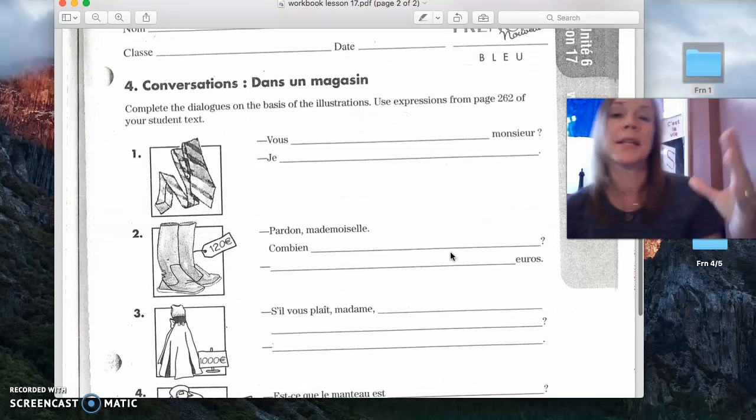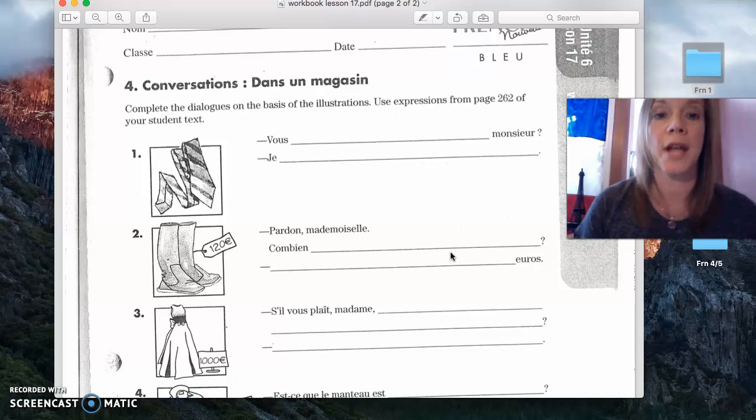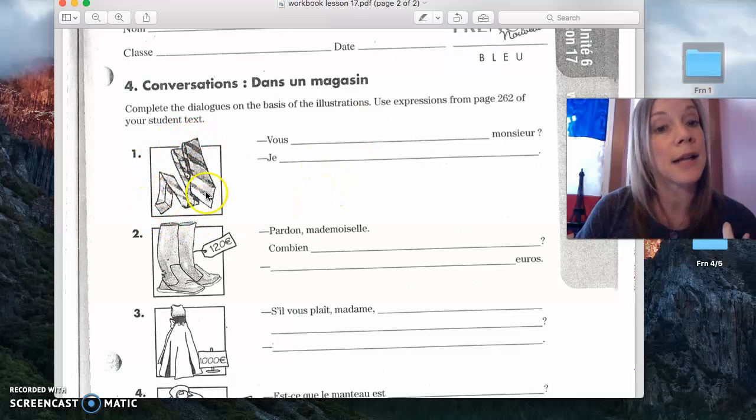The second part takes you to a clothing store, and this is also something that's in your textbook. Using the vocabulary, notice it says the expressions from page 262 of your student text. So when you look at those expressions, the question, vous, monsieur? And then you say je, You have to fill in the dialogue. What makes sense? Use each picture as a guide.